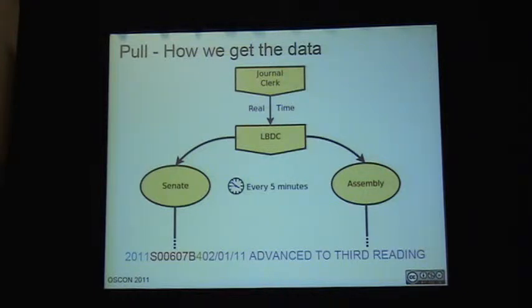The format they send down is called SOBI. They've been getting this a long time, and so we're kind of newcomers into this loop. You can see an example of a line of the SOBI format underneath. It's a fixed width format where you've got the year, the bill number it's related to, and a line code to indicate what the rest of the line, the payload, is supposed to be.